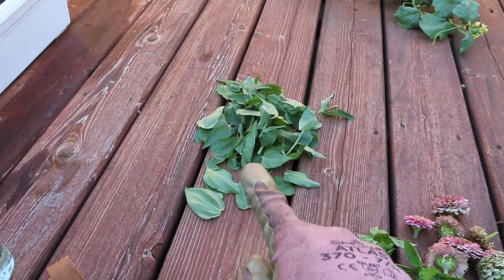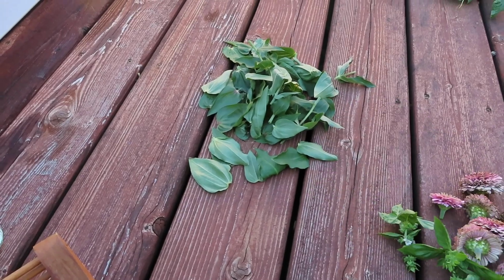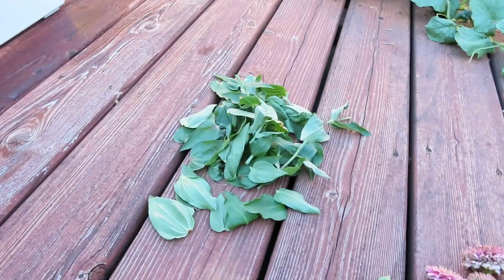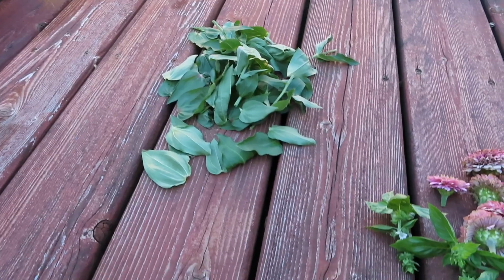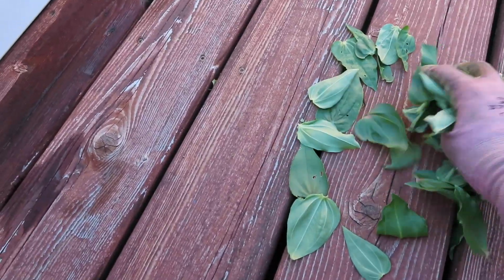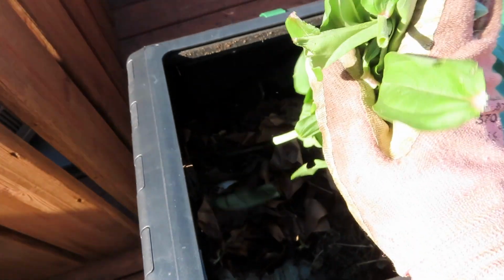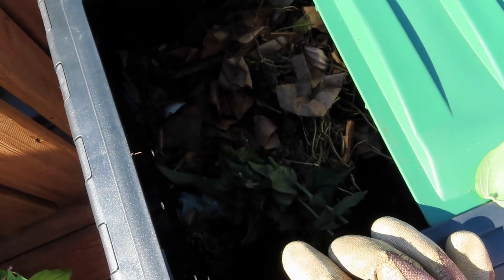Then I have just the greens of the flowers that were kind of too far gone to use in vases. So what I'm going to do with just kind of all the plant matter is scoop it up and toss it in the composter.